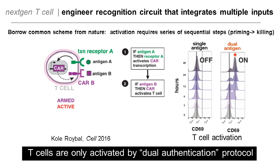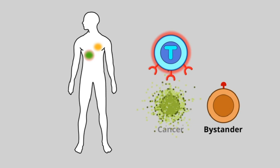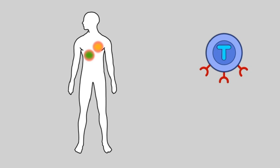And so Kole went on and made this kind of cell, showed that it worked very well in vitro, but we wanted to see whether it would actually be able to discriminate single and dual antigen cells in vivo. And so this animation just shows the problem that we have been focusing on: you can have a cancer that overexpresses an antigen and design a CAR T cell that recognizes that single antigen, but if that antigen is also expressed in bystander organs, even at low levels, that could lead to toxic cross-reaction.